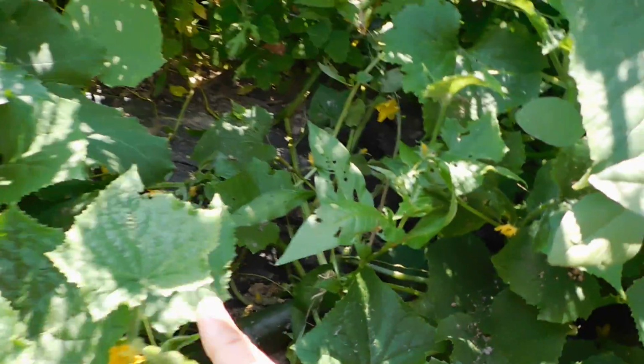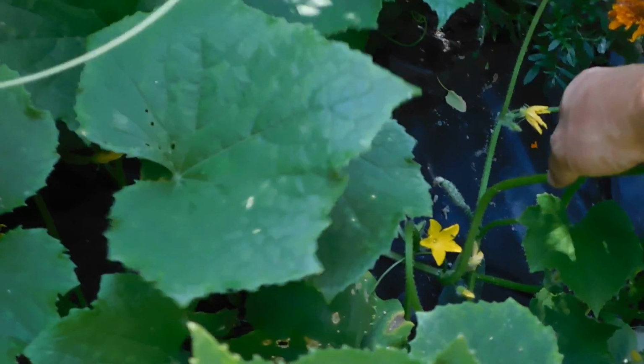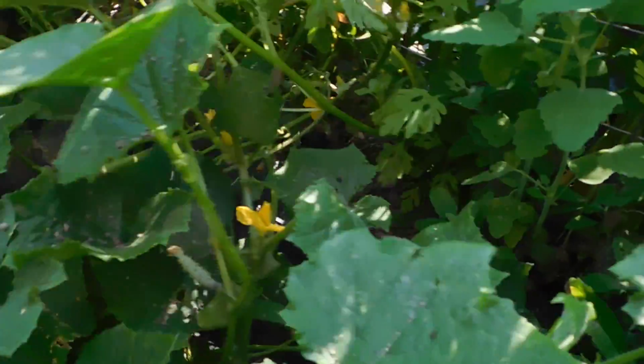There's a nice big old cucumber right there. Well, not real big yet, but it's getting there. And there's another one right there. Hold on a second, I'll pull this so you can see. Right there it is. There's another one there. Actually, that's a weed, so that can get pulled out. Alright, so they're coming along. We got cucumbers on there.